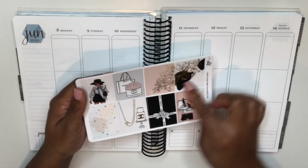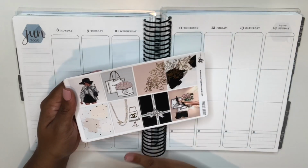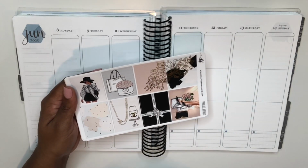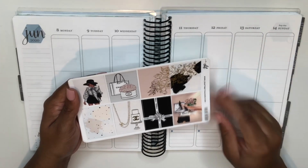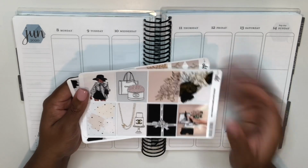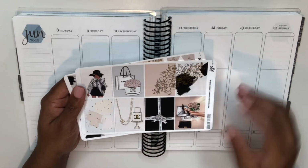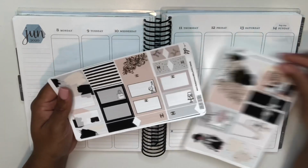These are the full boxes. I think they're so gorgeous. I am in love with the colors. This is like the total aesthetic that I have my planner room decorated in with the pink, gold, and black. Very much my colors, and this kit is just designed so perfectly for someone like me. So love all the fashion elements and the design of these full boxes.